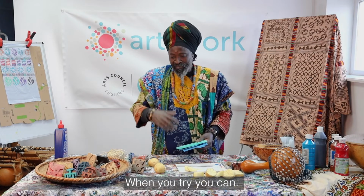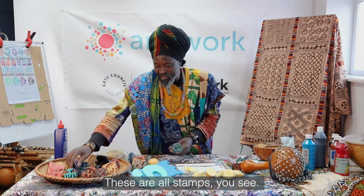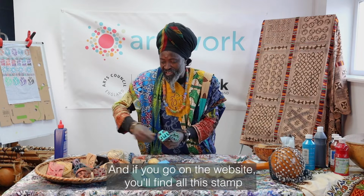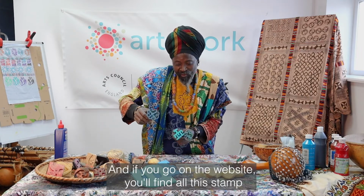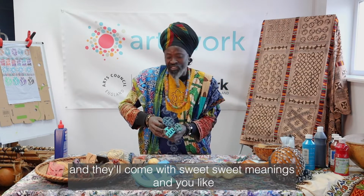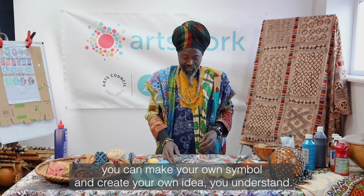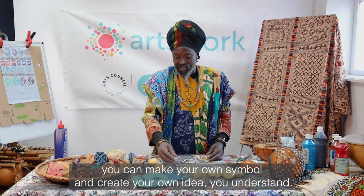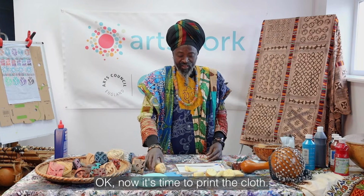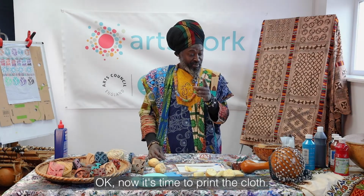When you dry, you can. Yeah, that's what I use to make all this. These are all stamps, you see. And if you go on the website, you'll find all these stamps, and they all come with sweet, sweet meanings. And you can make your own symbol and create your own idea. You understand? Okay, now it's time to print the cloth.